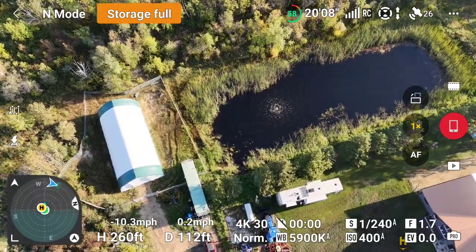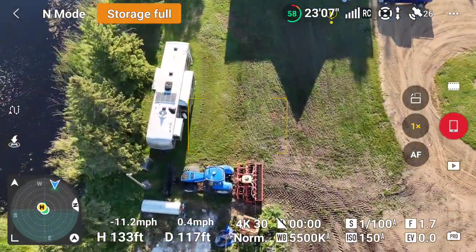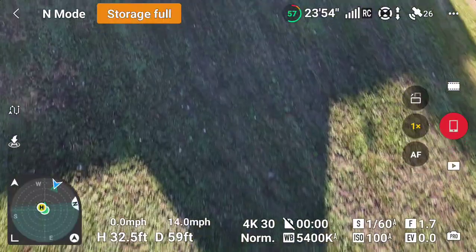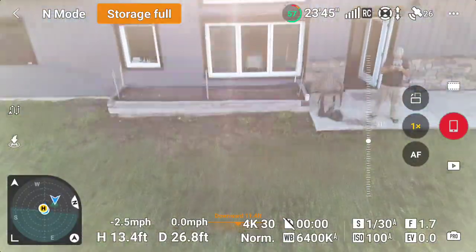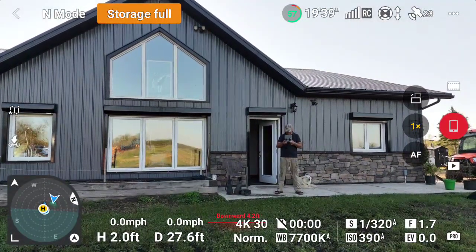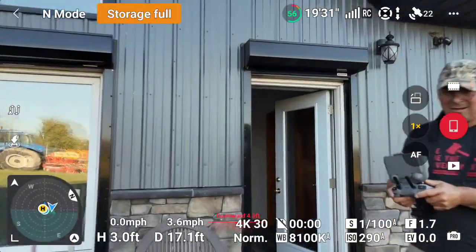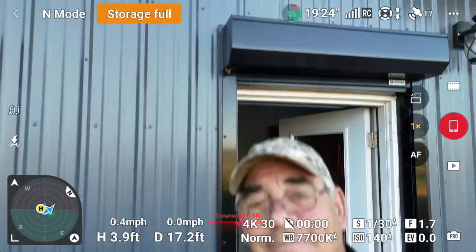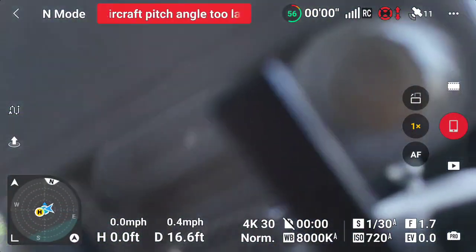Time to come down. Landing. There we go.